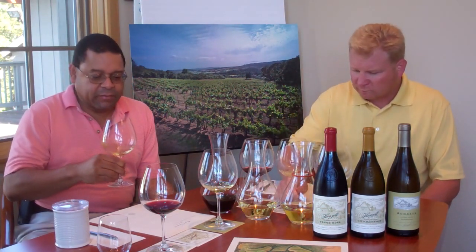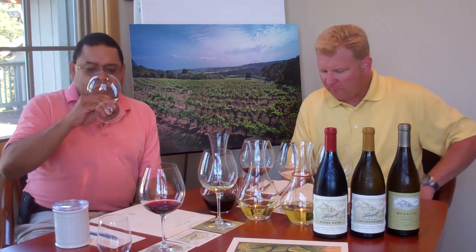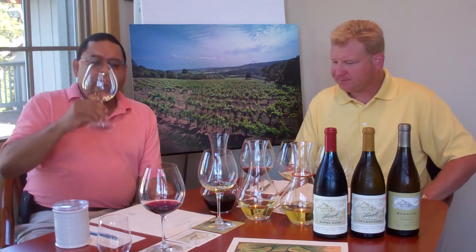A little bit more complex in terms of the nose. Where you'll see the biggest difference is probably through the mid palate. There still is that apple, probably more citrus, a little grapefruit, but there's this texture through the mid palate, and then it lingers on your palate, and the finish is really, really long.